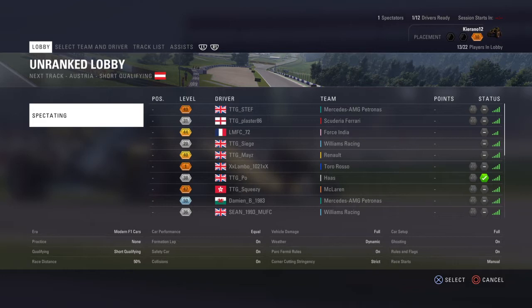The constructors table looks a little bit like this. Force India at the top on 187, McLaren in second on 130, Haas not far behind on 128, then Toro Rosso in 4th on 70 points, Williams in 5th on 63, it's Sauber in 6th on 48, Red Bull in 7th on 45, Renault in 8th on 43, Ferrari in 9th on 33, and Mercedes bringing up the rear on 31 points.